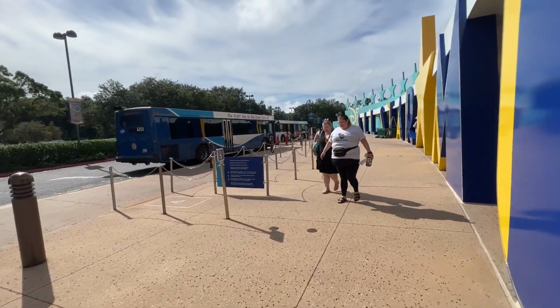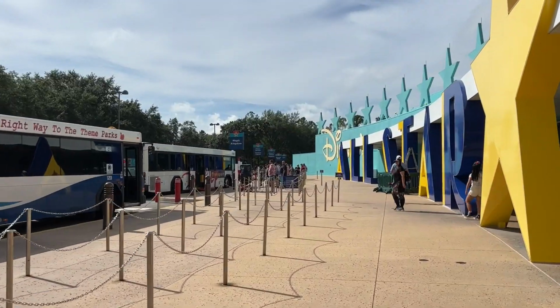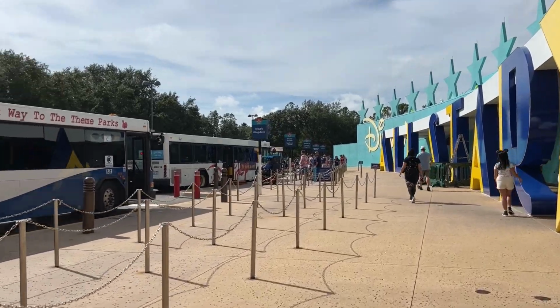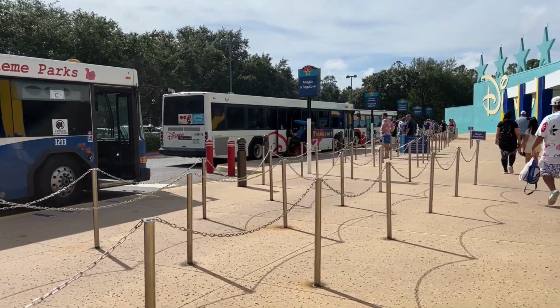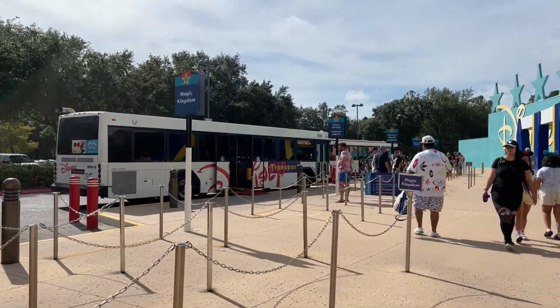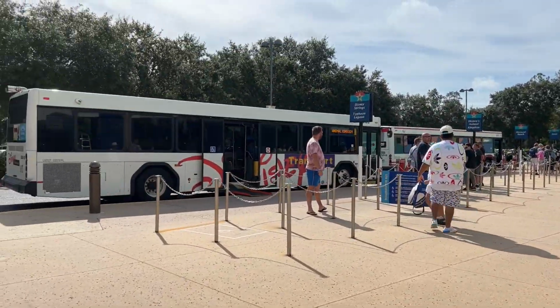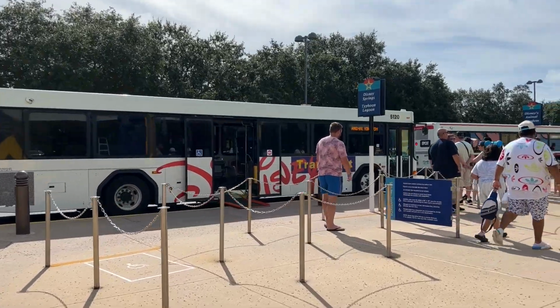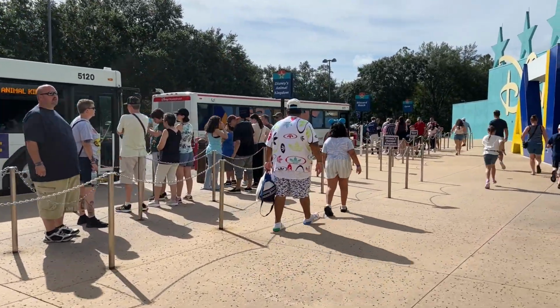Now in this area, which is all to the left of the lobby, you are going to find all of the bus stops. These are the Disney buses that will take you to all the theme parks and Disney Springs. I found that the average wait time for a bus was 15 minutes. And I found that traveling throughout Walt Disney World Resort, it was about a 10-minute ride to a 20-minute ride, depending on where I was going.